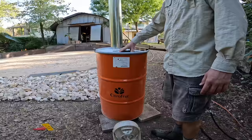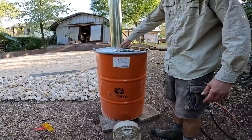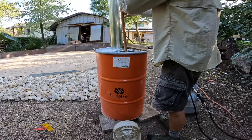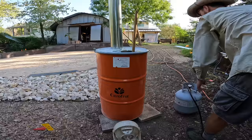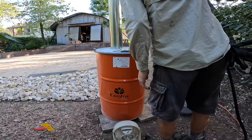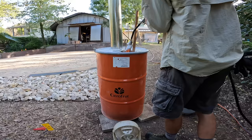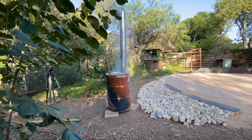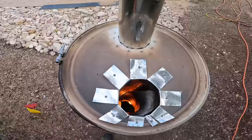The tube that goes down and stops 4 inches above the bottom of the barrel, that's installed. I installed it with just some self-tapping sheet metal screws. I installed the chimney. I made it nice and tall because you want draft to pull the air up. So a tall chimney helps keep the flow of air going. You can see the fire still being pulled down.